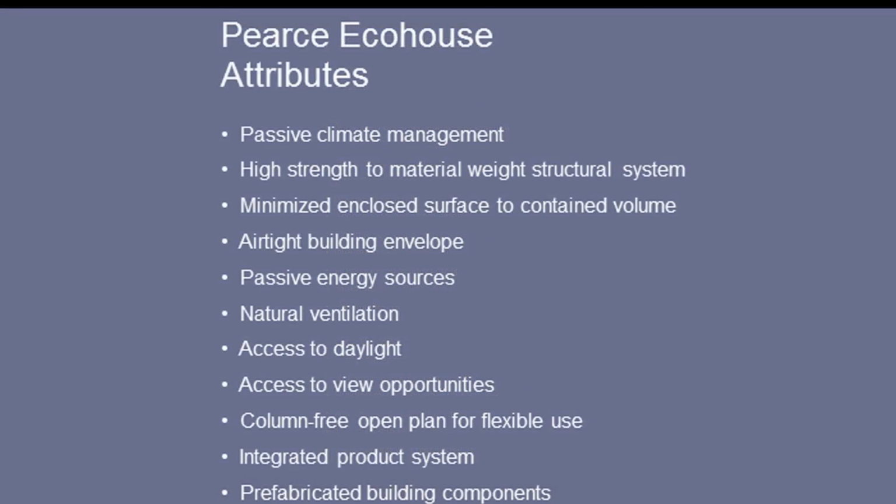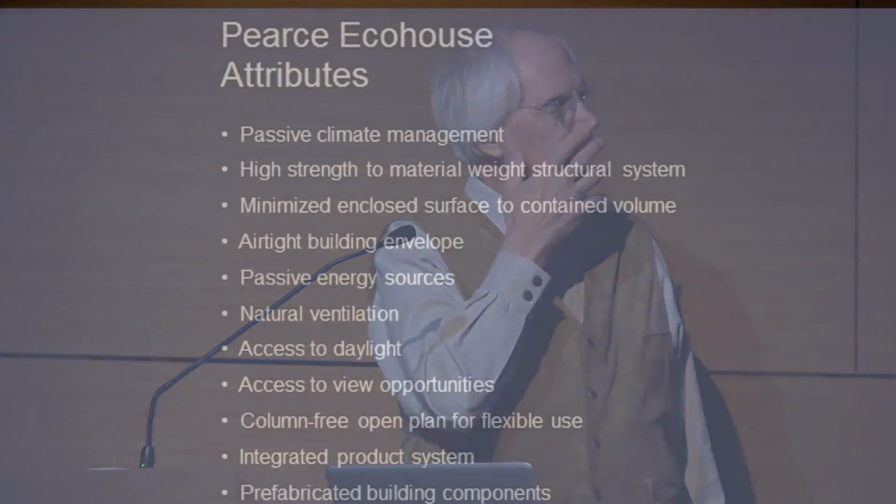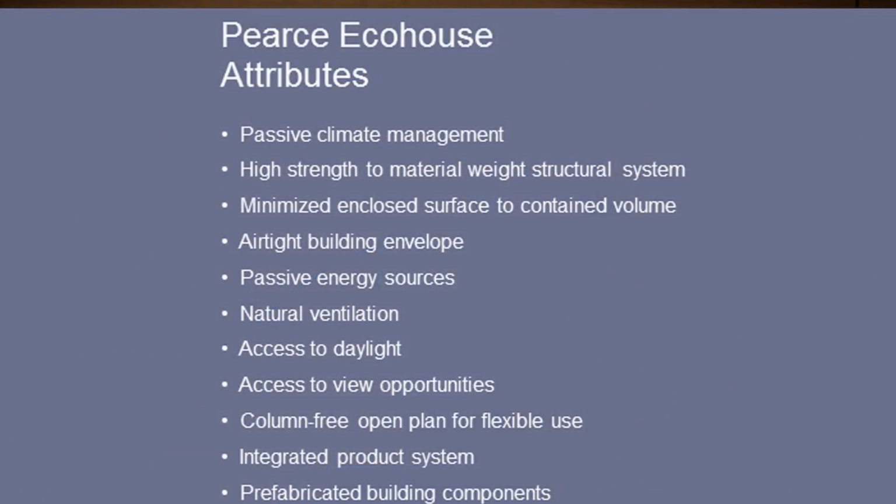The attributes of this project, I'll run down them really quickly. Passive climate management, high strength-to-weight material, minimizing closed surface to contain volume. That speaks to climate management as well as material use, right? You want to minimize transfer. Airtight building envelope, which is important because most buildings are extremely breezy, especially houses. Passive energy sources, photovoltaic, geothermal, whatever.